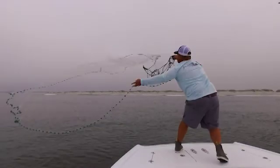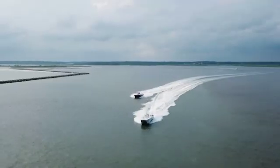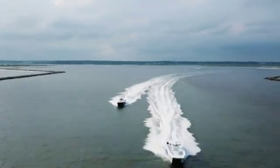Throwing a cast net is something we do a lot of, whether it's mullet, menhaden, you name it, live bait. We love to have it on the boat. It really, really ups the chances when you push off.